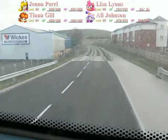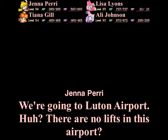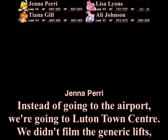It's rather weird really. And now, on the 27th, I went along to Luton Airport, and once again, there was no lifts to ride. I'm not doing very well this holiday for riding lifts. I've hardly been in any.